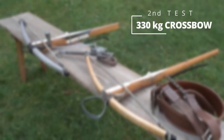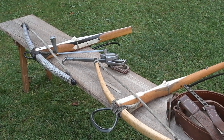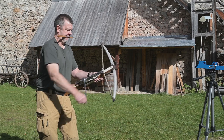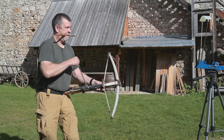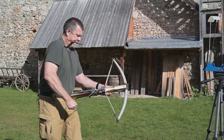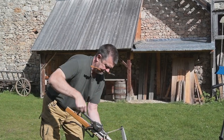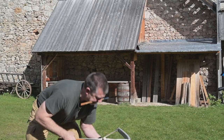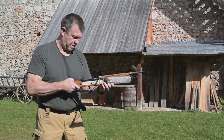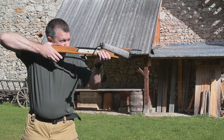The second composite crossbow is based on examples from the second half of the 15th century and has a draw weight of about 330 kilograms or 726 pounds. This crossbow is spanned with a rack or cranequin. Once again, the shooting distance is 12 meters.